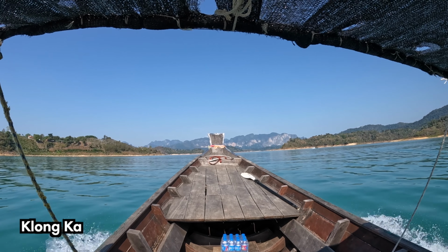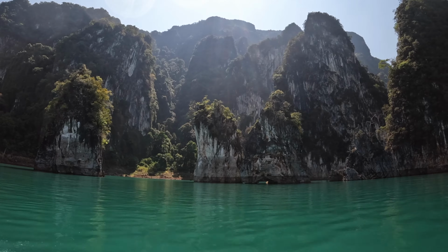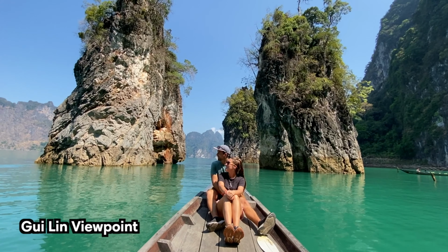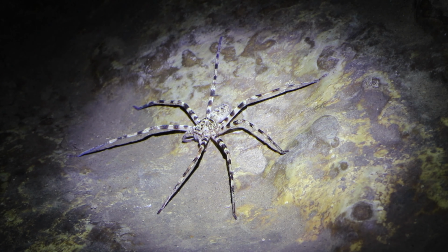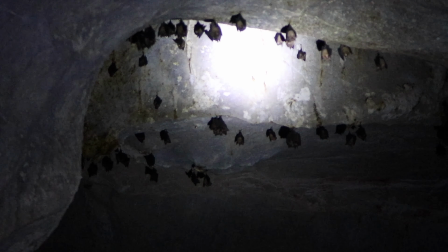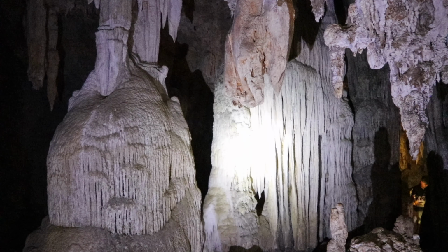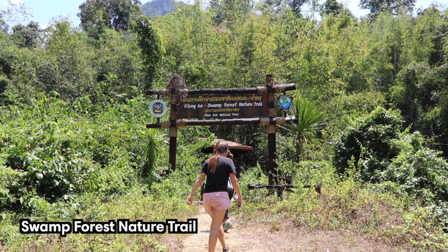We first explored Klong Ka, which is the waterway closest to the pier and thus easiest to access. Here, we passed through the famous Gui Lin viewpoint before getting to the Diamond Cave. When navigating between the stalagmites and stalactites, we encountered some tiger spiders and a family of bats. The cave was small but fascinating, and afterwards we hiked to the Swamp Forest Nature Trail.